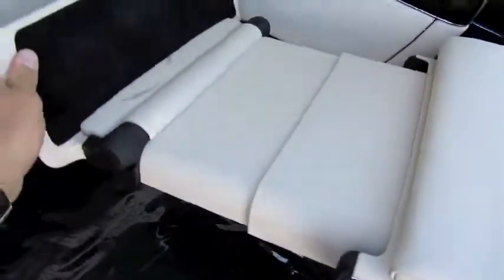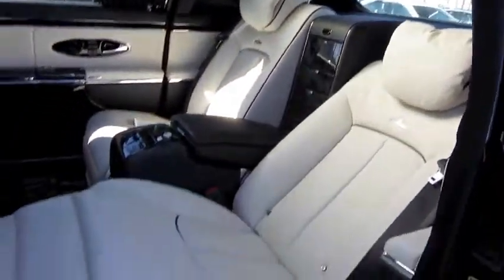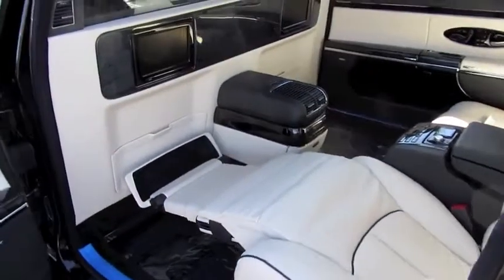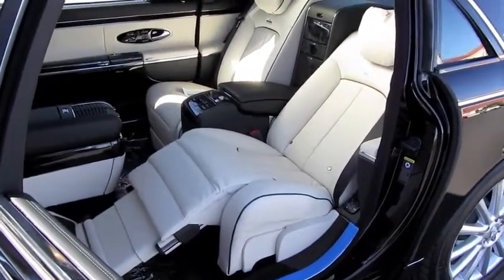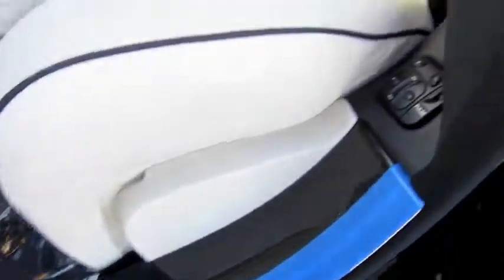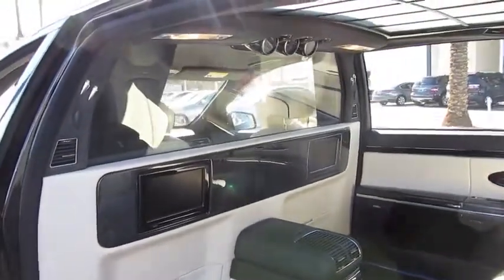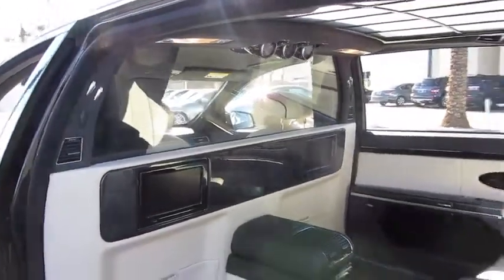Then just flip this footrest out and you're good to go. The other seat on the other side performs in the exact same way. Simple as that. Chrome door sills back here as well. Massage for both the rear passengers. Like I said, this vehicle has the partition with rear intercom option. It's about a $30,000 option for the Maybach. Makes a true limousine fashion.